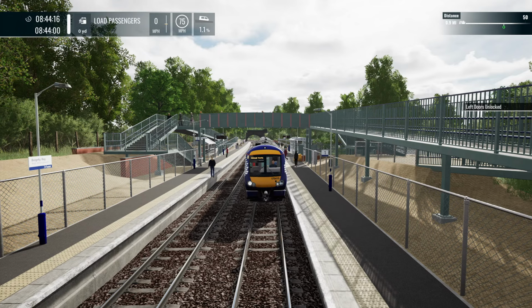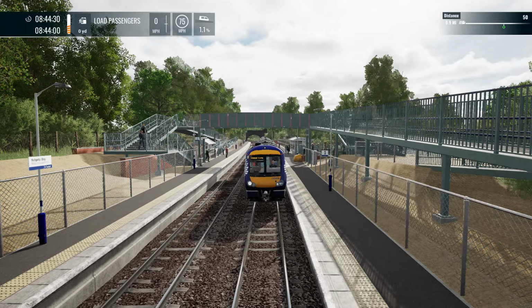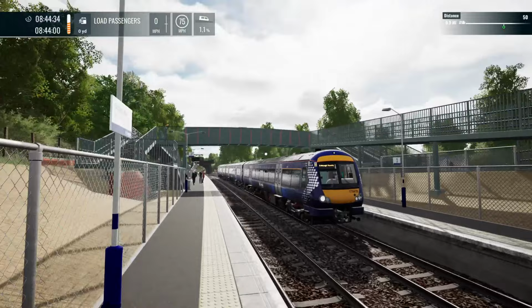Transport legend, releasing the 158 a few months after Five Circles, kind of pathetic. People want it now. The hype would have died down. Agreed. I think if the 158 had released alongside this, I think it wouldn't feel so dead.